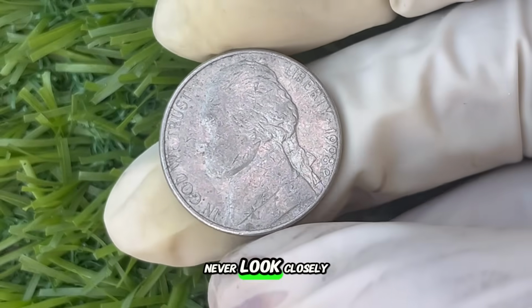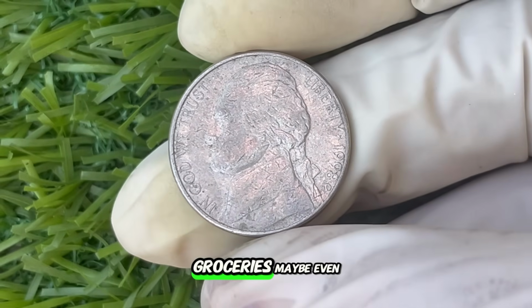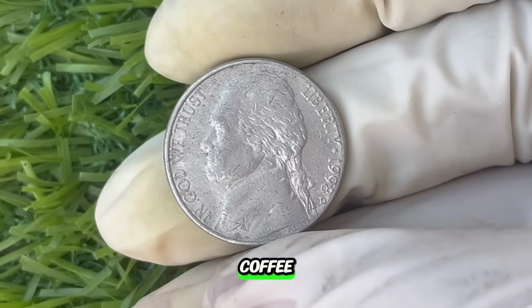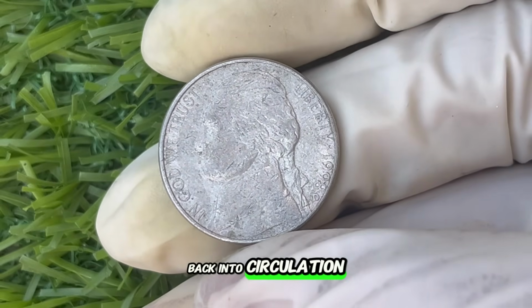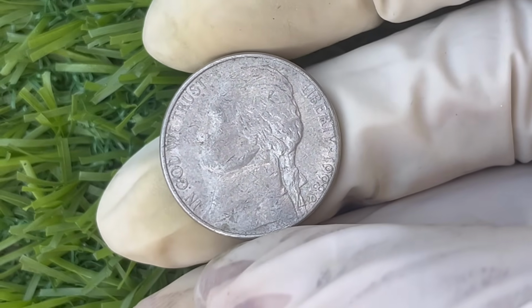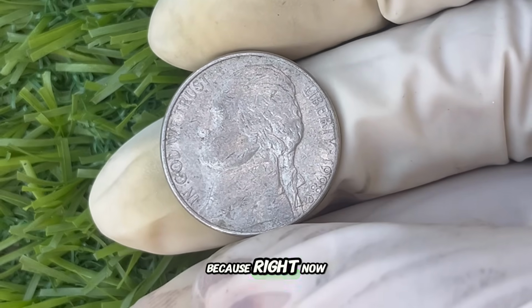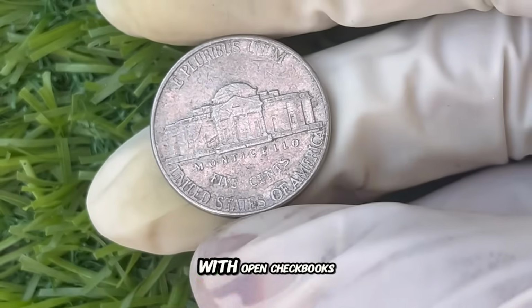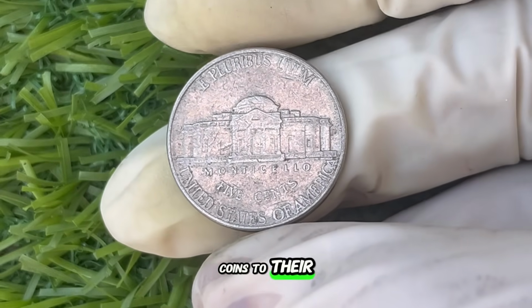Here's the twist. Most people will never look closely enough to notice. They'll spend them on gas, groceries, maybe even a cup of coffee. And just like that, a fortune slips back into circulation. Scary, right? That's why it's crucial that you know exactly what to look for, because right now, there are collectors literally waiting with open checkbooks, ready to pay a small fortune to add these coins to their collections.